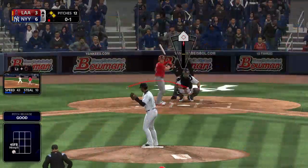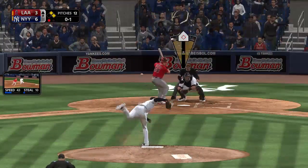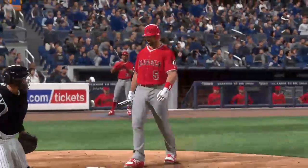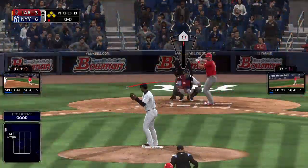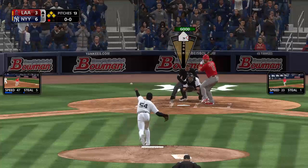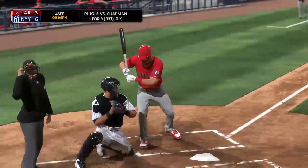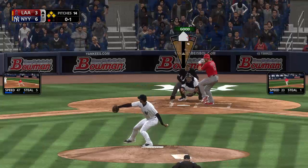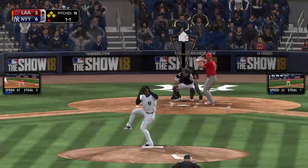0-1 the count. Valbuena over at second. Cozart is over at first with 1 away. And now the designated hitter for the Angels, Albert Pujols. He was a ground out victim last time up. No balls and 1 strike. Crowds him a bit with a fastball there, and it's 1-1.